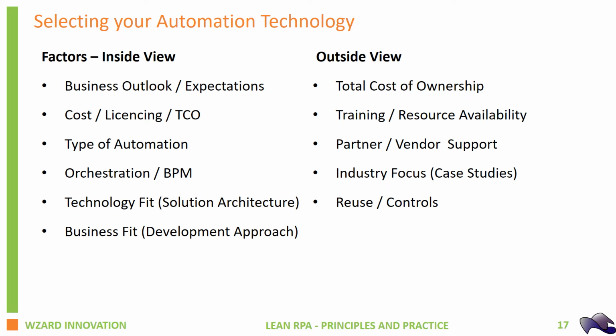And we look at this from the perspective of an inside view and an outside view. The inside view are all of the factors about your specific organization that are important in narrowing down your choice of vendors. If you imagine for a moment there are 30 vendors out there, then many of them are not going to fit your specific business needs. And we're going to look at some of these in detail over the next few slides.